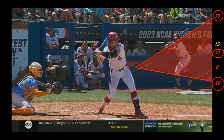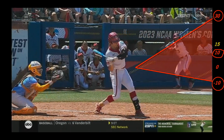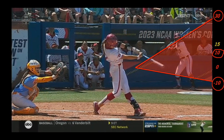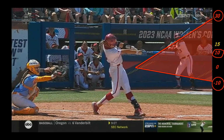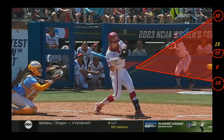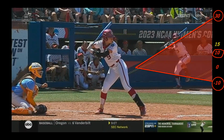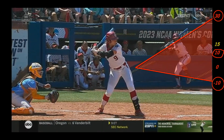The other great miss hit that happens is this. When you miss it, and it's somewhere between 10 and 30 degrees or even 40 degrees, you've got a really good chance to hit homers. That's why they lead the world in homers. Not because they're trying to hit them, because they're taking advantage of 100-100 contact.